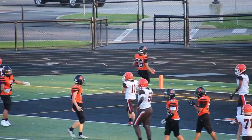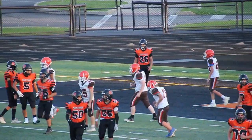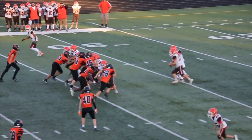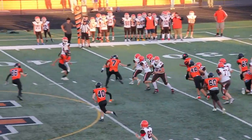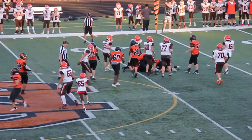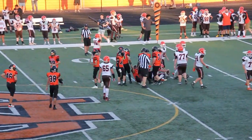That was a 2-point conversion. Pass is complete to Selby for the 2-pointer, making the score North Olmsted 32, Buckeye 8. Get Buckeye back on offense here. Eagles there. 19 on the carry, tackled by Assam Hamdan.